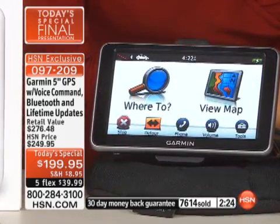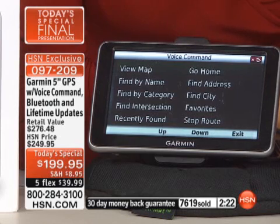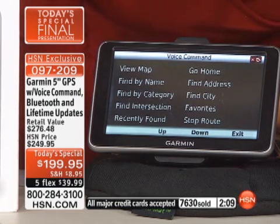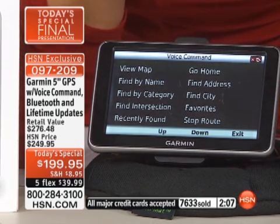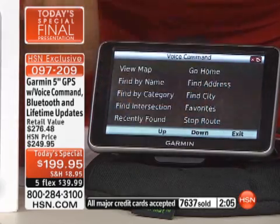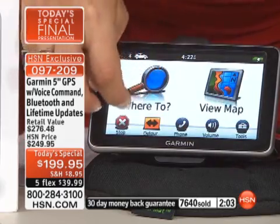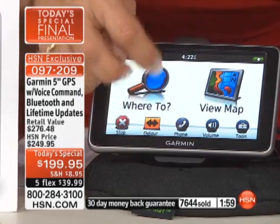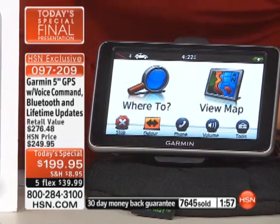Jeepers. Say a command. Find by category. Let's reset. We'll just reset it. So again, simple and easy. I think Jeepers took a break. I think we've been talking. Right onto SR60 West. Okay, there we go. Take slip road ahead. So here we go.